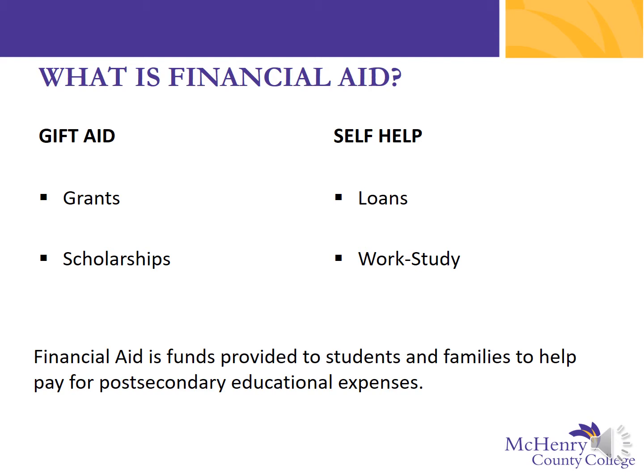The FAFSA stands for Free Application for Federal Student Aid. I describe the FAFSA as the large umbrella. Once the completed FAFSA has been submitted, a student will find out what type of financial aid they are eligible for. There's several different types.